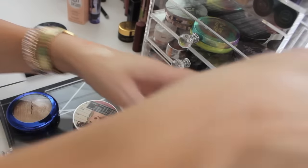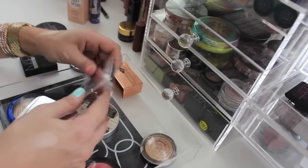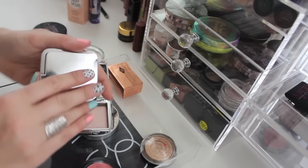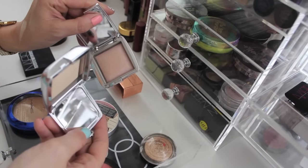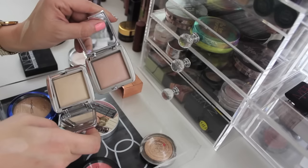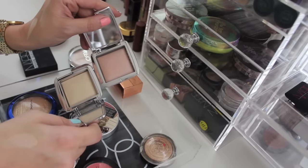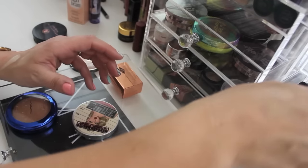Let me grab them. I have the two Hourglass Ambient Strobe Lighting Powders. So I have Iridescent Strobe Light, which is this guy. And then I have Brilliant Strobe Light, which is this guy. So Iridescent is more pink. What was this called? Brilliant is more like white champagne. These are really nice. They're very soft. These are also ones that you can use as like a face powder. They're not necessarily like in your face hardcore highlighters, but they're very, very pretty.